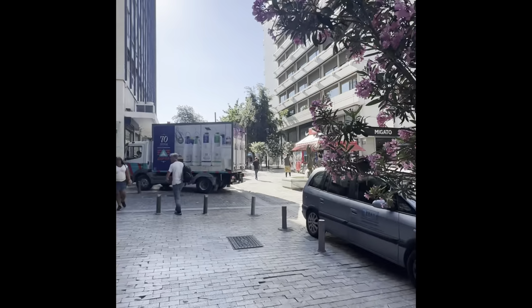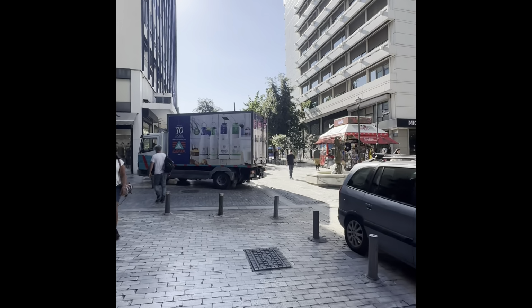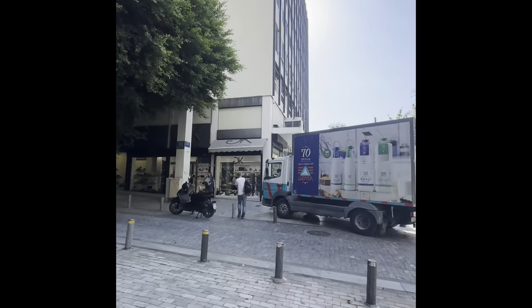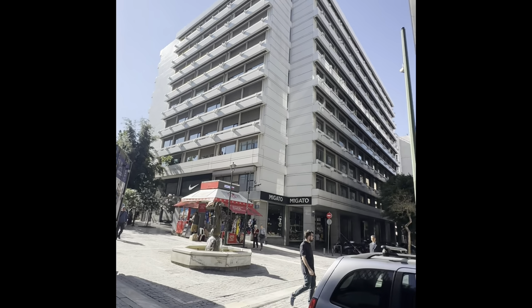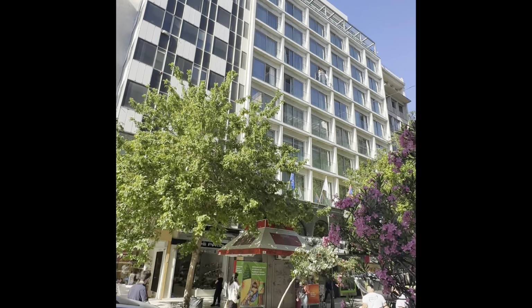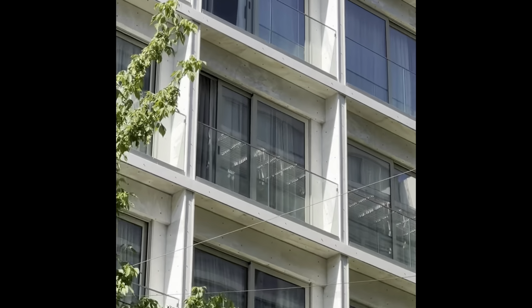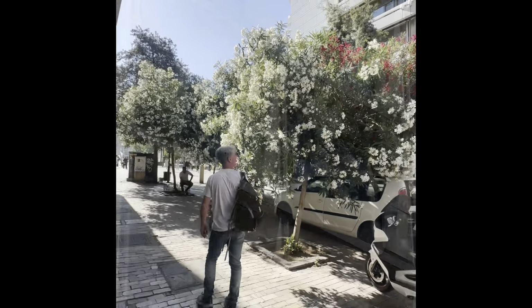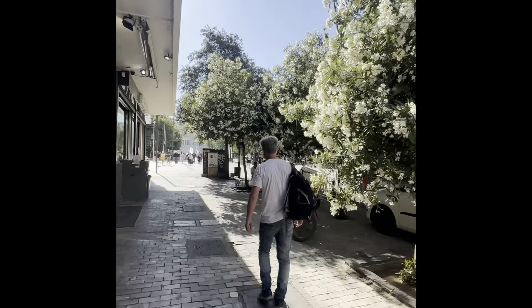Nearly. I should say the modern architecture is very similar to Luxembourg. It's all 60s styles. I think in the major European cities it's like that. Oh, someone is doing the clean up. Spring.